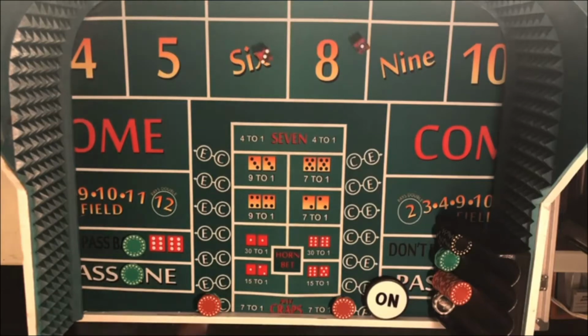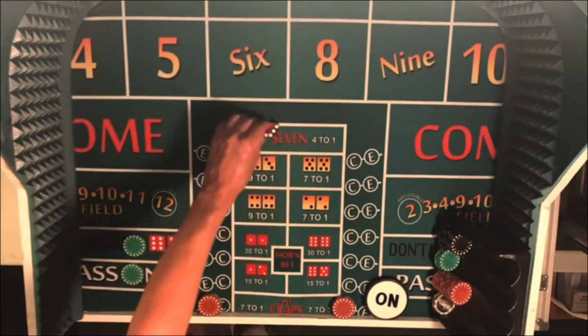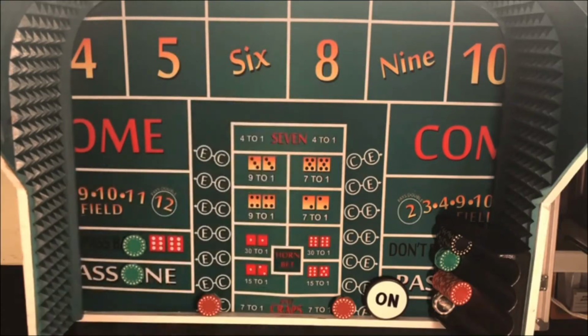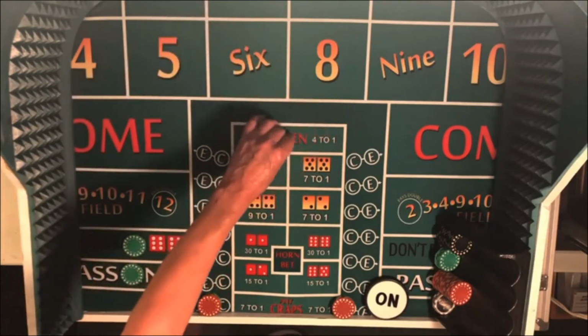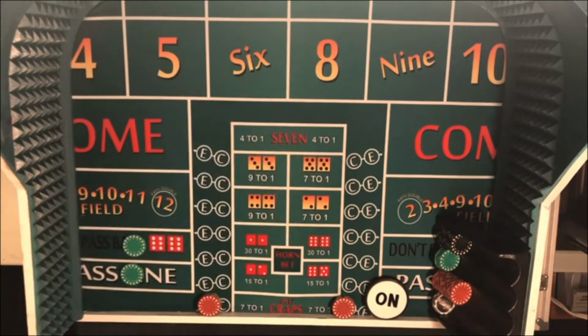All right. Like 3, 1, easy 4. So we pay the field on that one. If you have anybody betting the field, they're a winner on that throw, so you're a hero there. And there's a 6, 4, 10. That's another field hit. So field bettors will be loving you by now.